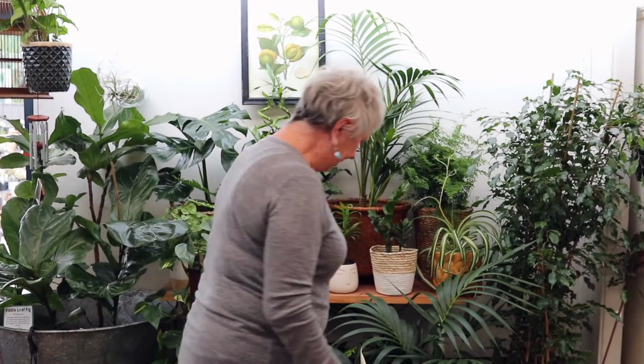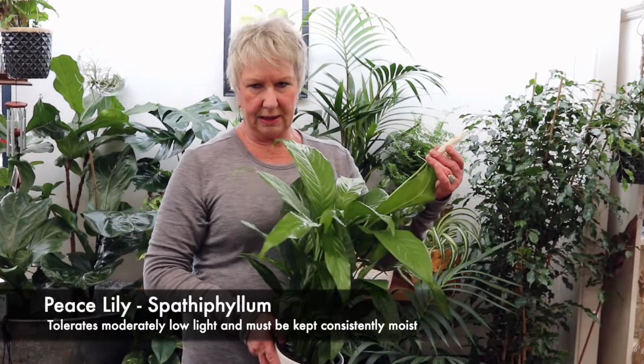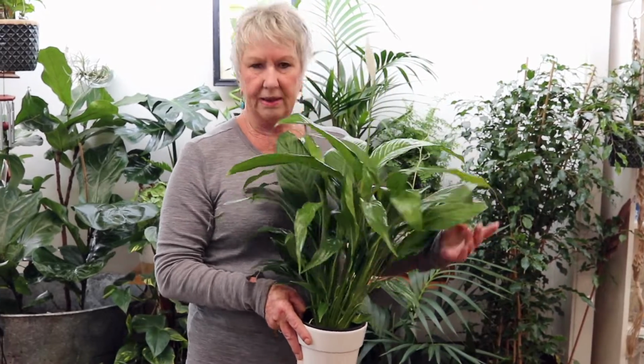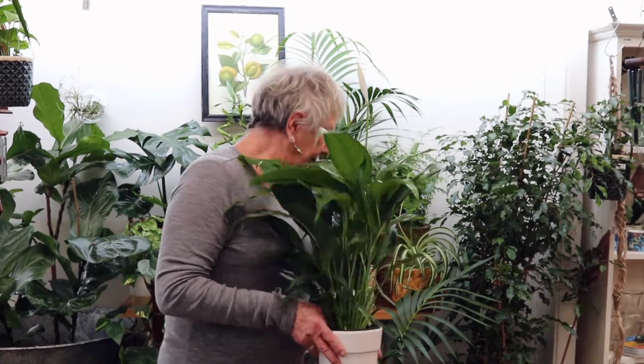Of course, the peace lily, very good low light plant. It won't flower as much in the low light, but in fact the foliage will get even darker green in lower light. If you want it to flower, bring it into good light. When it's flowering, put it in that dark bedroom or that dark situation.